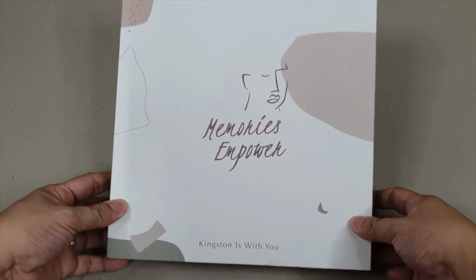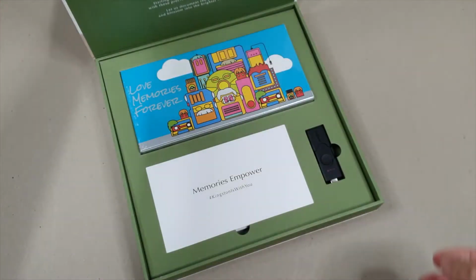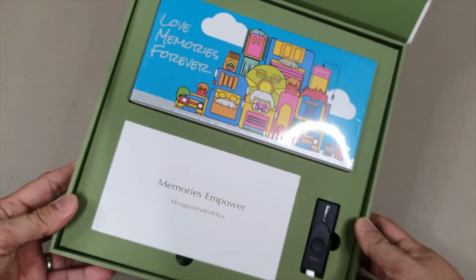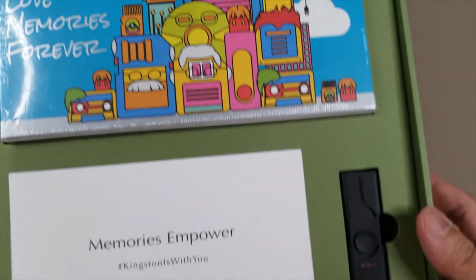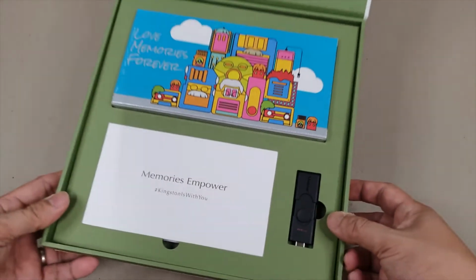We have here today this special gift box sent to us by Kingston. This is actually a limited edition gift box from their Kingston Is With You campaign. The Kingston Is With You campaign aims to bring alive the invincible impact of memories in our lives and emphasizes that memories not only exist in the past, but can also be the driving force that motivates one to move forward in life. So let's unbox this gift box from Kingston.